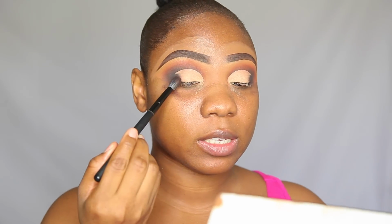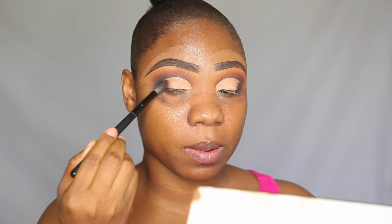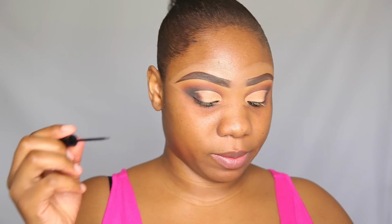Back into the fluffy crease brush, taking more of Brunette, and I'm just gonna tap that at the end. I already lined my lash line. I'm just gonna be taking my NYC liquid eyeliner and I'm gonna use that to line my top lash line.